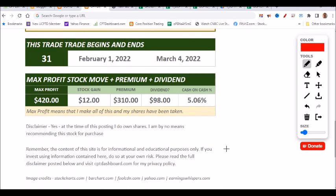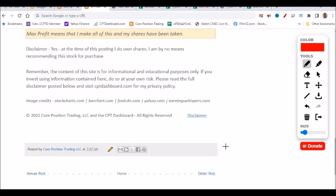So we break down the income potential, and the income potential is great. This is a very short window trade. I'm going to make max profit of $420. That's 5% cash on cash. You see it right there. Make $12 on a stock move, $310 in premium, and $98 in dividends. Now, I did this on 100 shares, largely because my portfolio is stacked right now. I did the Citigroup, Gilead, I got all the poor man covered calls, but I wanted skin in this game.